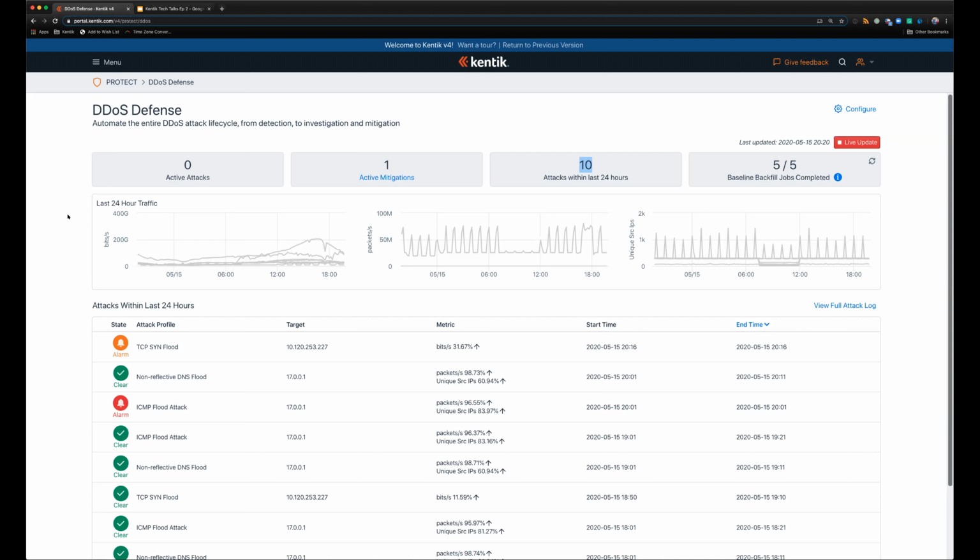And then we have a snapshot of the last 24 hours on our network, what it looks like from a bits per second, from a packets per second, and from a unique source IP addresses perspective. So we can look at not only bits per second and packets per second, kind of the volume of your traffic, we can also keep track of the counts of the number of unique source IPs, which is a metric that's really important when it comes to looking at distributed denial of service attacks. The more distributed the attack is, that can be a key leading indicator of an attack.